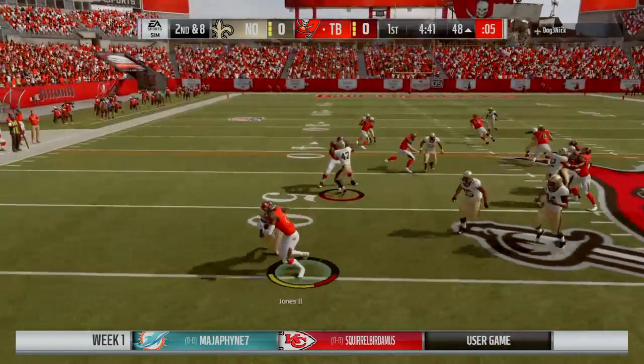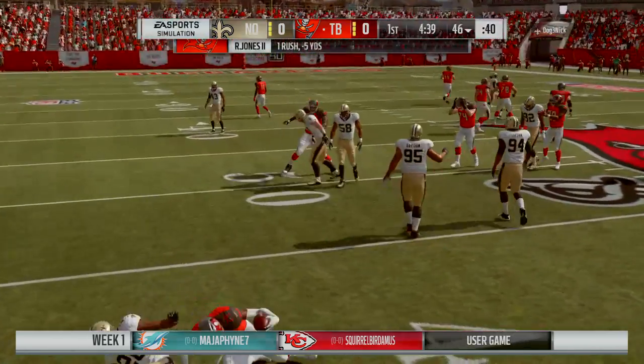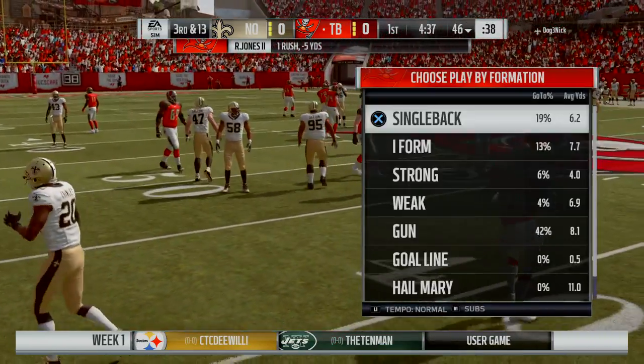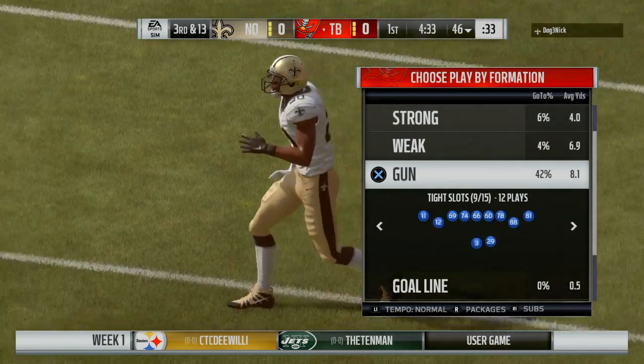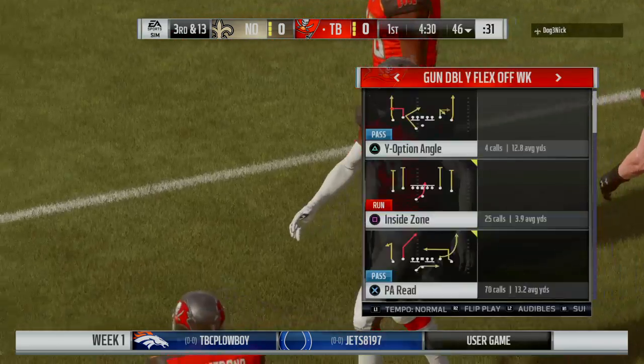Here's Ronald Jones, first carry for the USC man, and this one goes nowhere. Losing yardage on the play back at the 46. That'll go as a loss of 5, and that'll make it 3rd and 13.